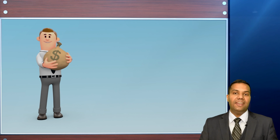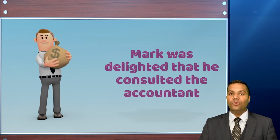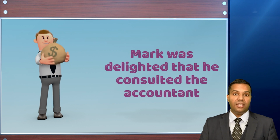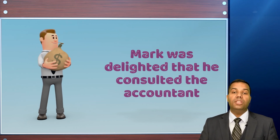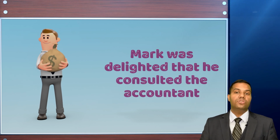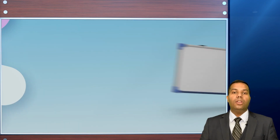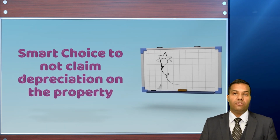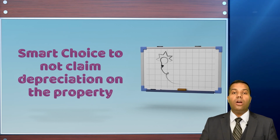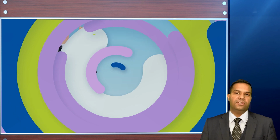Mark was delighted that he consulted the accountant to save tax and followed his advice to file the election by attaching a signed letter to his tax return for the year in which the change in use occurred. For the election to remain in force, on his accountant's advice, Mark did not claim depreciation, which is also called CCA, on the property and reported all net rental income on his tax return.